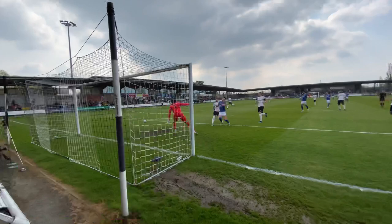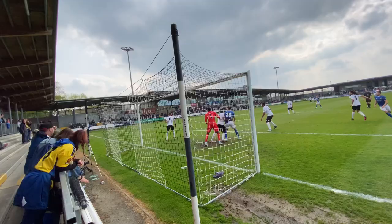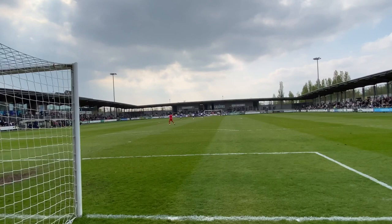Ball across. Oh, ball across by Zane. No one was there to tap in. Johnny! Oh, that was so close. Getting closer and closer each time. Corner given. Corner, Johnny. Oh, over Sean and away. Goal. 1-0. 1-0 Dartford.